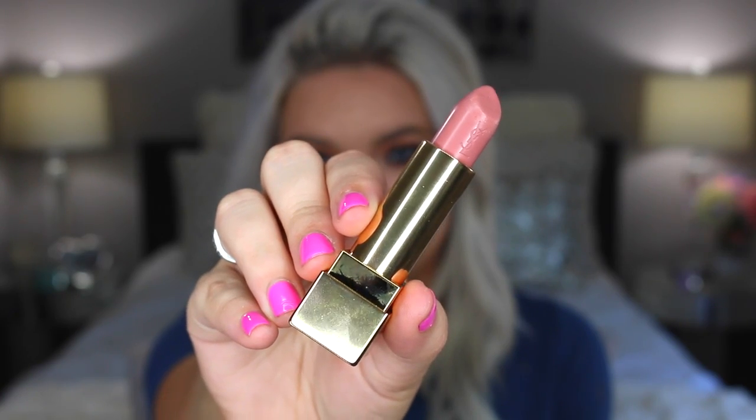Next, I have this lipstick from YSL. This is the Rouge Couture number 10. Oh my gosh, you guys, this is the most beautiful nude that I've ever tried. The only other YSL lipstick I have is this one, and it's in number 2. It's the Rouge Volupté ones.